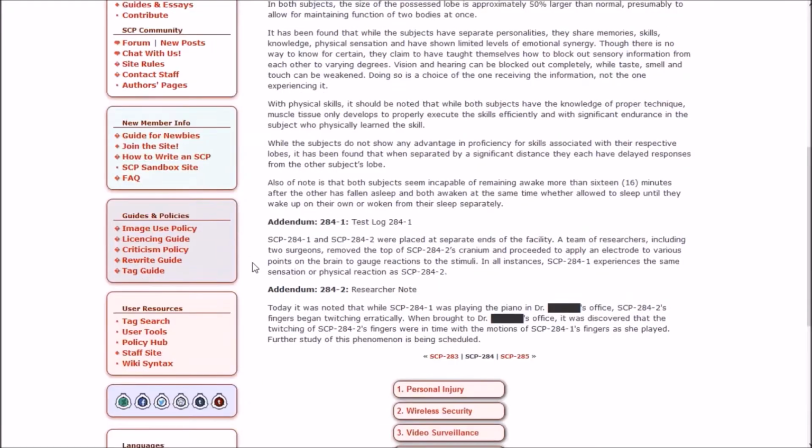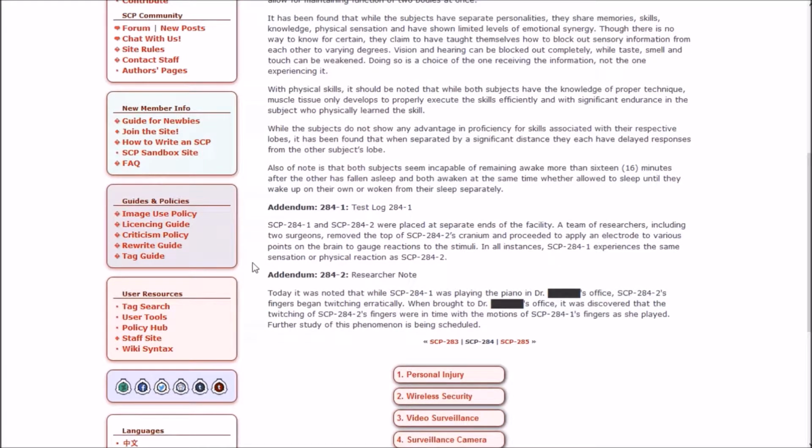With physical skills, it should be noted that while both subjects have the knowledge of proper technique, muscle tissue only develops to properly execute the skills efficiently and with significant endurance in the subject who physically learned the skill. While the subjects do not show any advantage in proficiency for skills associated with their respective lobes, it has been found that when separated by a significant distance, they each have delayed responses from the other subject's lobe. Also of note is that both subjects seem incapable of remaining awake for more than 16 minutes after the other has fallen to sleep, and both awaken at the same time, whether allowed to sleep until they wake up on their own or awoken from their sleep separately.